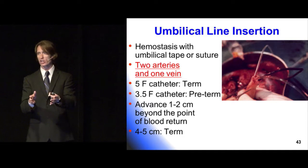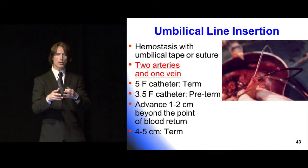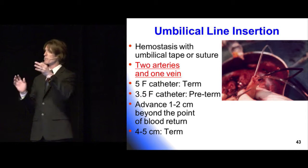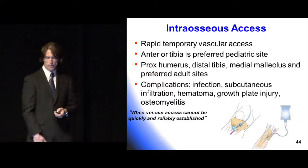The 2 arteries, you don't want an art line. You can do that. You don't want an art line. So the one that looks floppier and less muscular and it doesn't look like the other ones, that's the vein. You advance 1 to 2 centimeters past the point where you withdraw blood and you secure it. That's all you need to do.